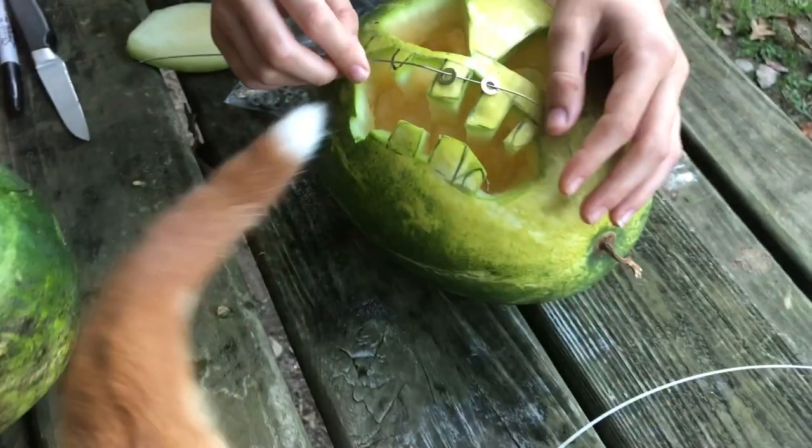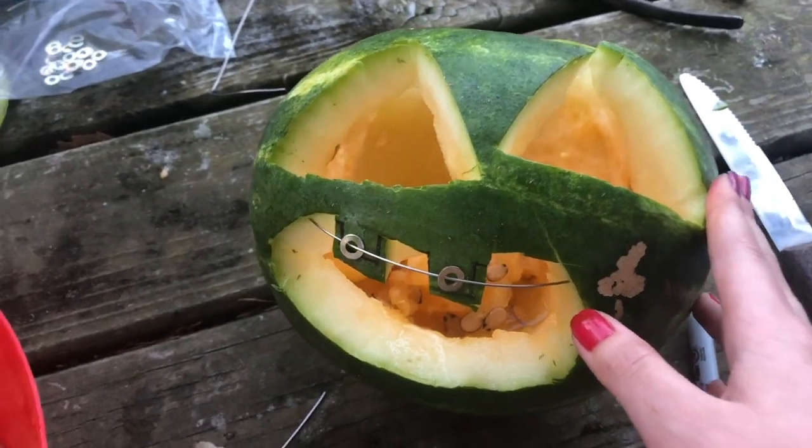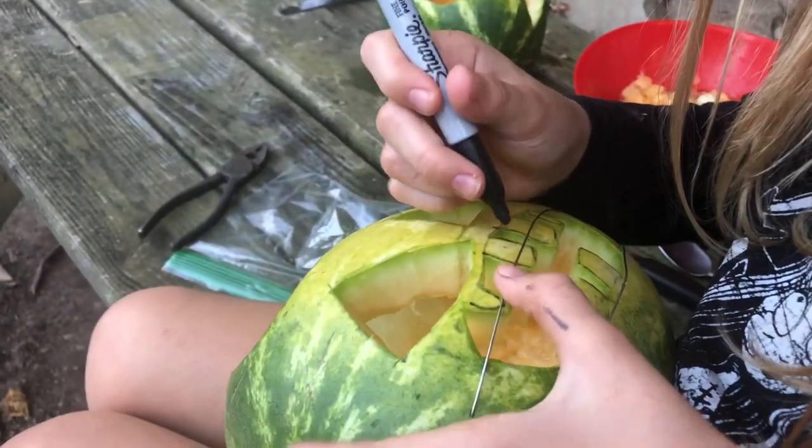Yeah. We just found a bunch of things around the house. We are going to see what we come up with. For a breakfast today, but we're going to see what we can do with this marker.